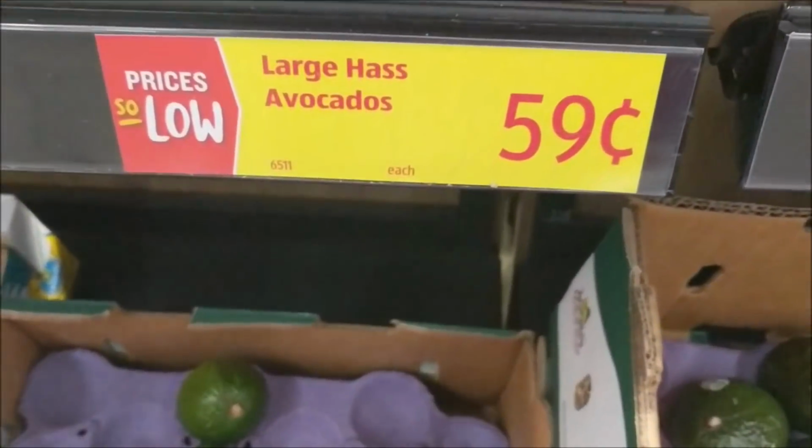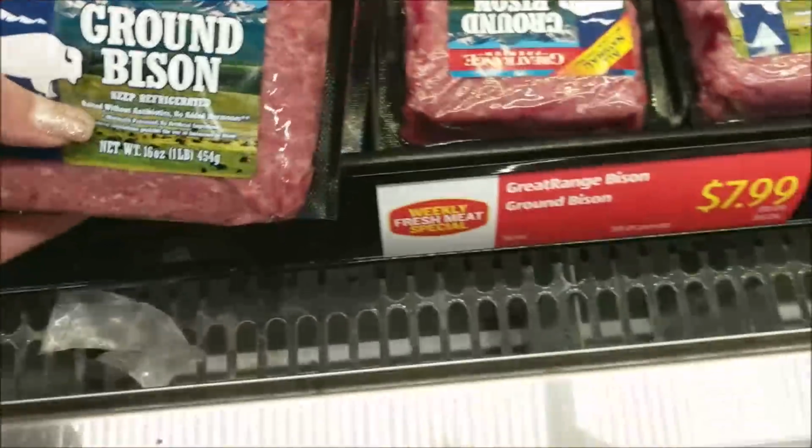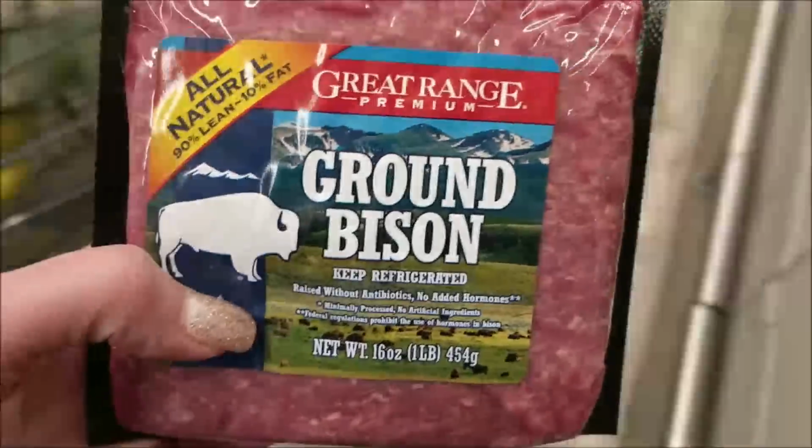So let me show you what I got. What a great deal on avocados, 59 cents, y'all. Go run into your local Aldi's. That's a good deal. They also have grilled bison this week, so I'm going to pick up a package of this also for $7.99. I'm interested by the bison.